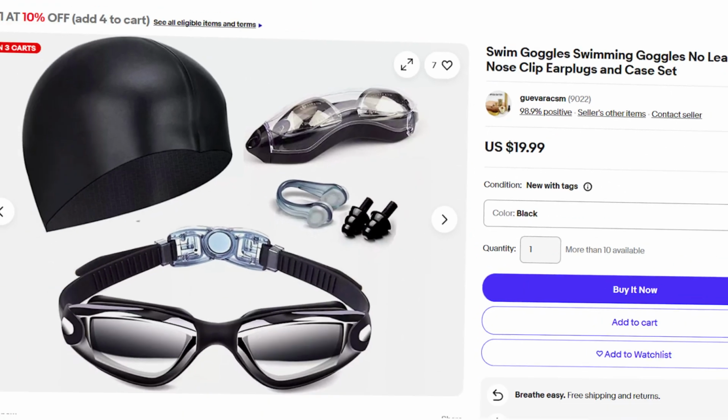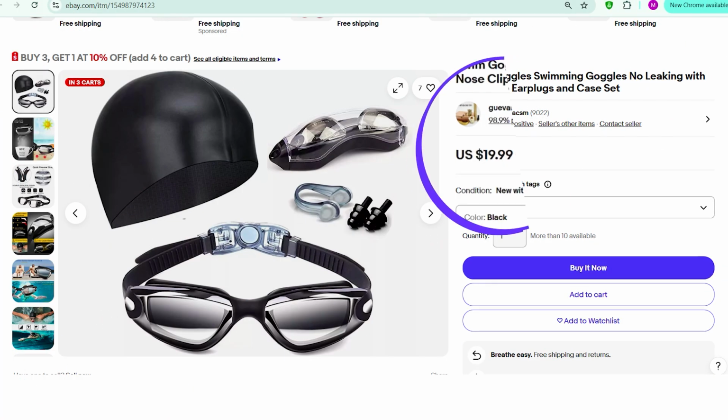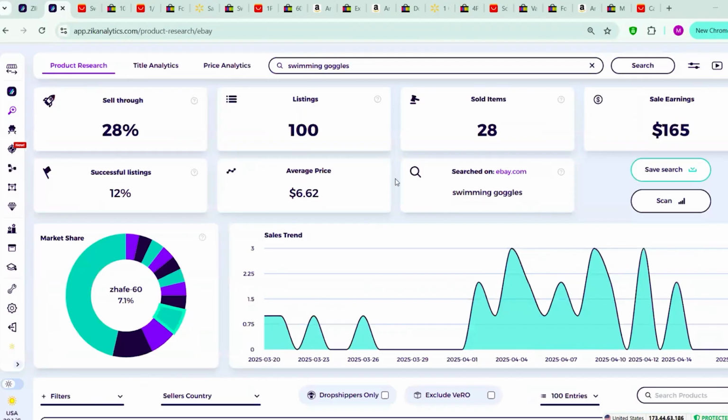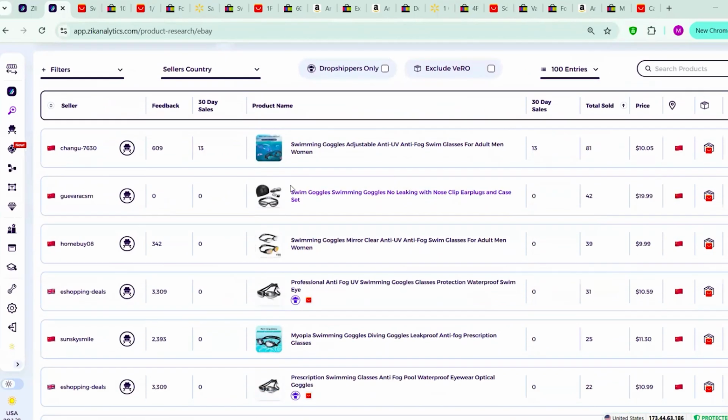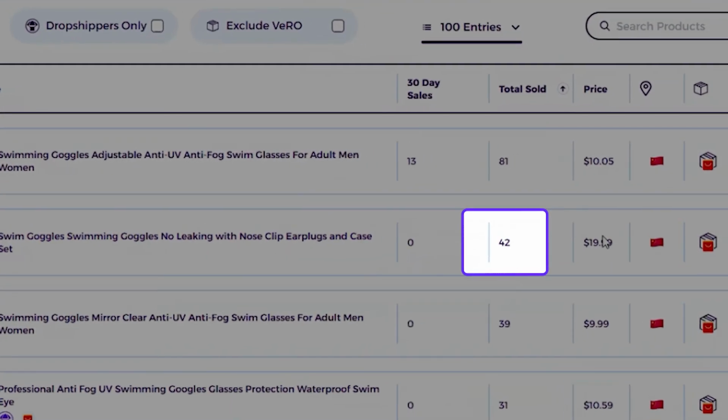So, it's easy to list, it's easy to sell. My God, I'm saying it's just perfect for summer. And right here, you see this on eBay. I found these ones right here, selling for $19.99. And when I analyzed the seller with ZIK's competitor research tool, I could see that right here, 42 sales already. And this one was very easy to find, guys.